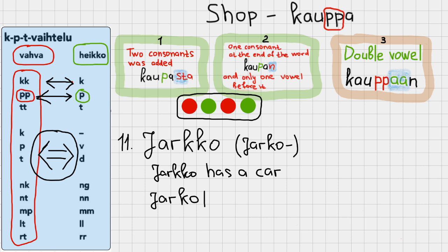The base is Jarko. The ending for belonging is lla, Jarkolla. The verb to be, on, auto. Here in the word Jarkolla we have strong double L, which is rule number 1. And because of this, we have weak one K instead of two K, which are strong. We have only one K, which is weak. Jarkolla. Jarkolla on auto.